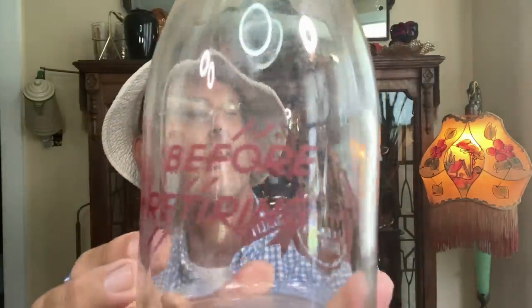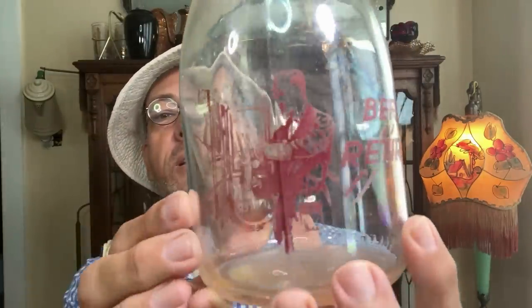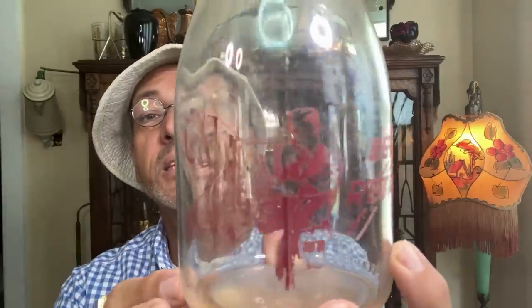So I'm going to try to clean the bottle and maybe bring this cup paint up just a little bit. I think if I poured milk in it, you'd really get to see it. So I love that little 1930s era piece.